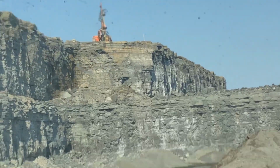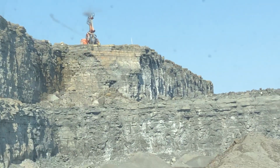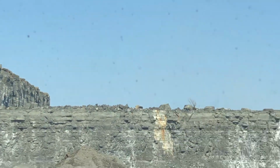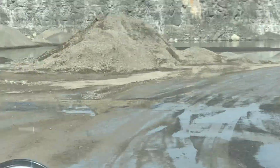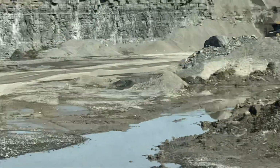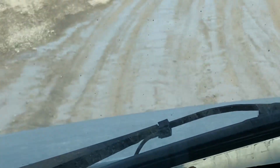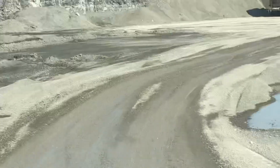He's drilling holes, and then they're going to put explosives in those holes, and they'll drop that whole shelf onto the ground in chunks of rock, and then it'll get loaded. Thanks, bud. And then it'll get loaded into rock trucks like that one there, and then also brought to the crusher. It's a non-stop process in here. They'll take a shelf down, and then they'll take another one down, and then they'll come down a layer, and they'll drop that.